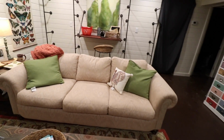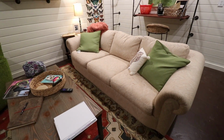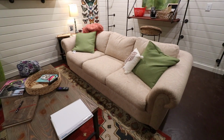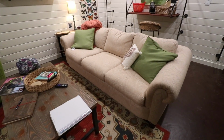Like the couch here, I actually found this months ago on Craigslist. When we first started talking about redoing and finishing the space soon, Jeremiah's like, "We don't even have a couch. We don't have anything down there." And I was like, "I bet we could find something cheap." And I went on Craigslist, and this lady lived like 5 minutes from us and was selling this couch, and it was like brand new, and she gave it to us for $100.